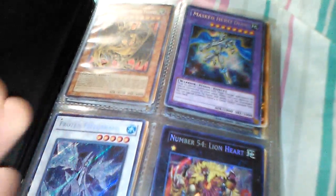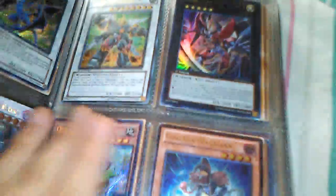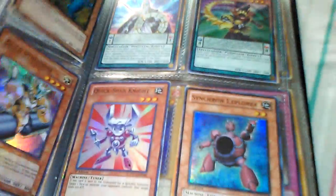And let's start with this. It has a cool variety of rares between many types of cards. Normal monsters, some Extra Deck, and it shows how interesting it is that even though I rarely get out of my home, I can get access to many cards without doing online shopping.